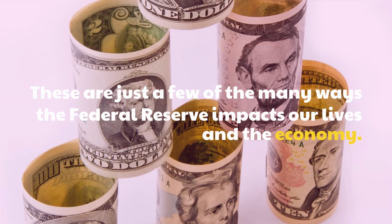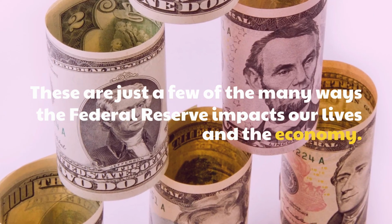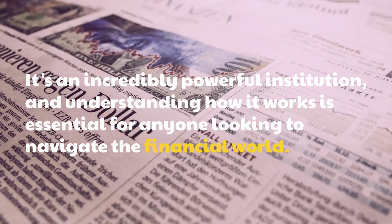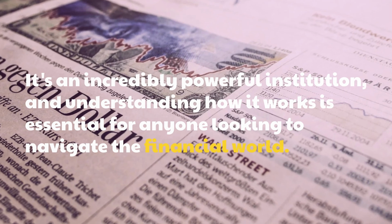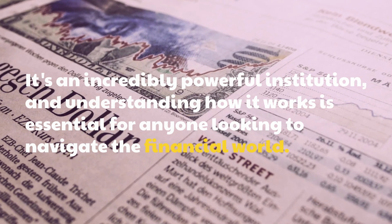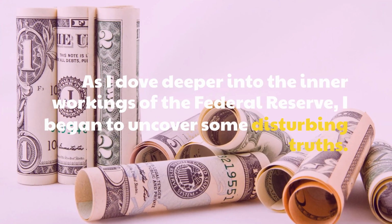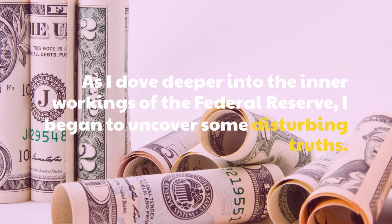These are just a few of the many ways the Federal Reserve impacts our lives and the economy. It's an incredibly powerful institution, and understanding how it works is essential for anyone looking to navigate the financial world. As I dove deeper into the inner workings of the Federal Reserve, I began to uncover some disturbing truths.